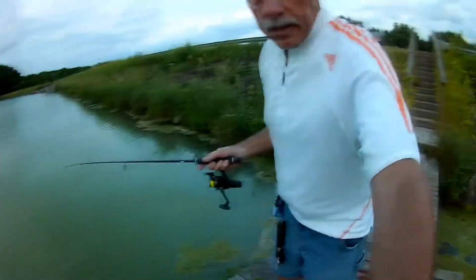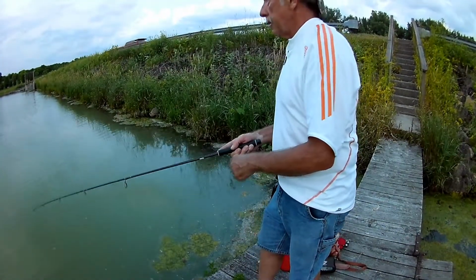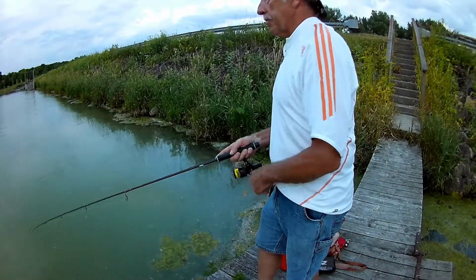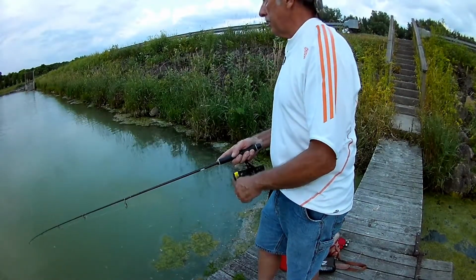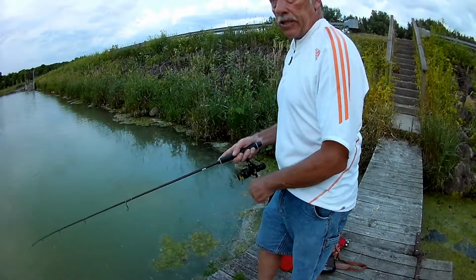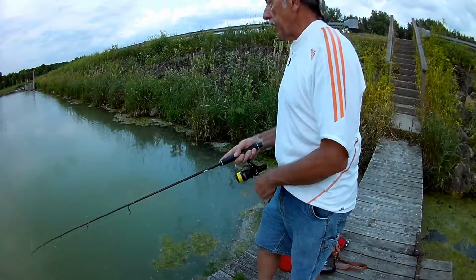Okay, I think I'm going to close shop for now. They're really not hitting, but you can see the clouds have moved in. Boy, the temperature's really gotten comfortable. So it kind of proves my point. Just ahead of this front, they were hitting when I first got here like crazy.